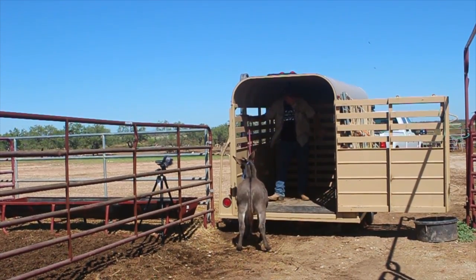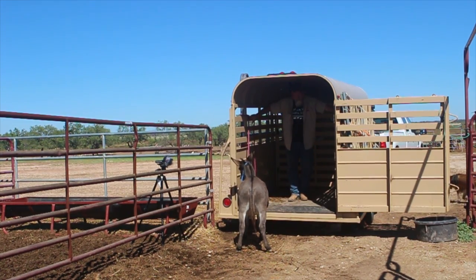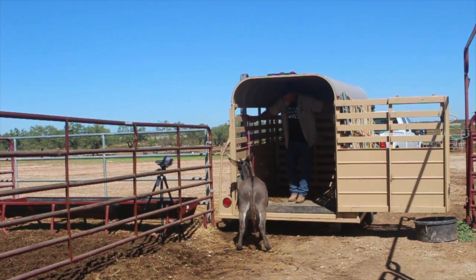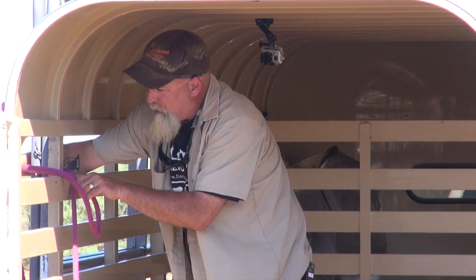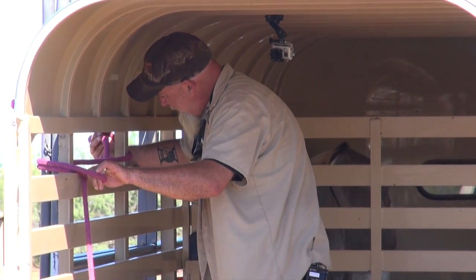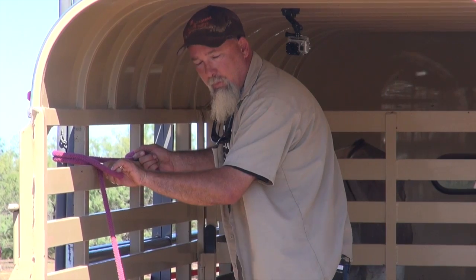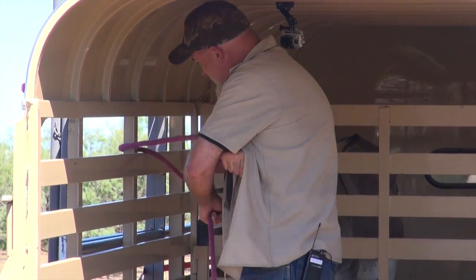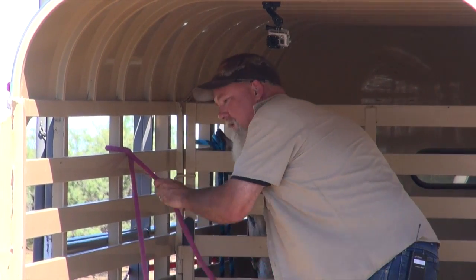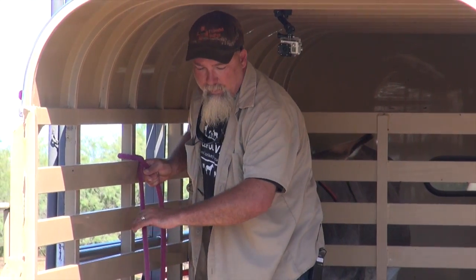No, Bluebonnet. Now, because I started him so far away from the trailer, I had to grab the first post. But of course, this is going to be difficult to get him in from this angle. So what we have to do is we need to get a bite a little further back. But we don't want to lose what we've taken. So what we do is we keep the tension on it so he doesn't think he can get free, and we move back a little bit. Bluebonnet, off.